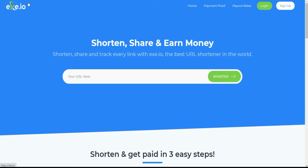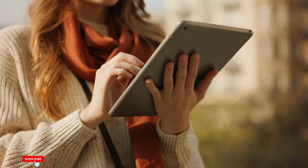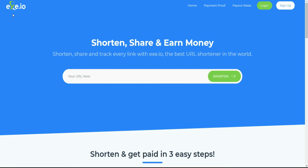Step number 2. I want you to head over to the app called exe.io. You can use this on your smartphone, tablet, laptop or computer. I am using my desktop computer so that it's much easier for me to explain it to you. It's over at exe.io. This is a place where you can shorten, share as well as earn money.